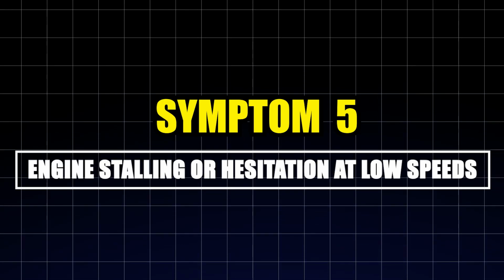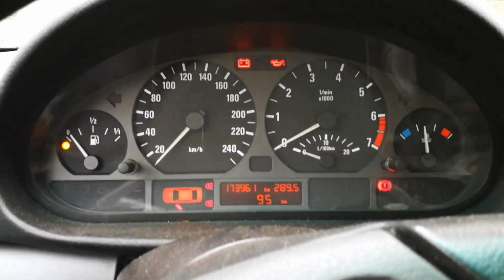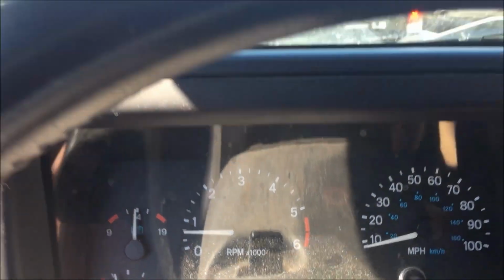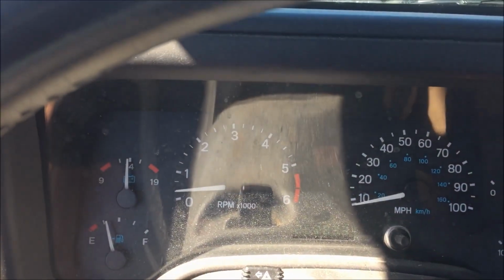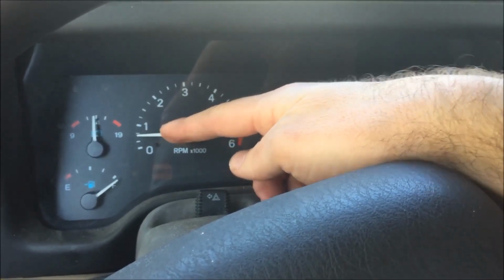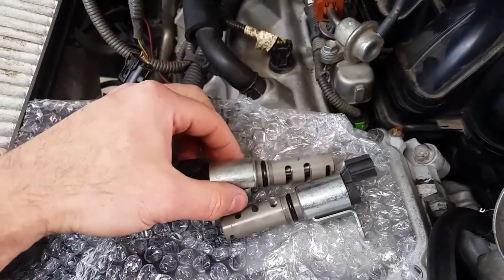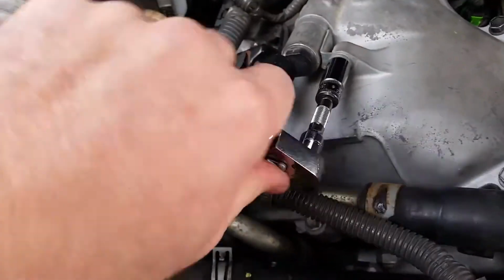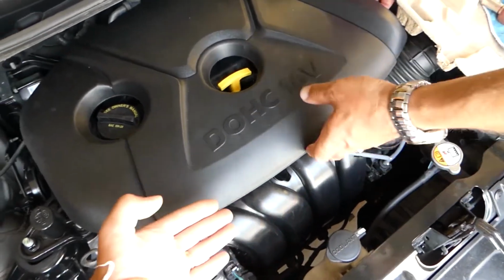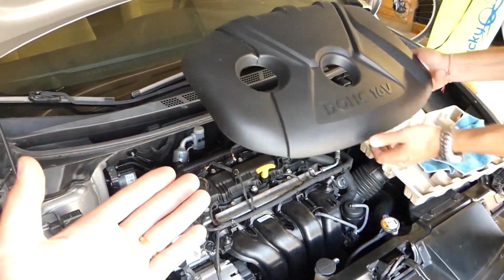Symptom 5. Engine stalling or hesitation at low speeds. This one can catch you off guard. Imagine you're at a red light. You tap the gas, and instead of moving forward, your engine stutters or even stalls. That's classic VVT failure behavior. When the valve timing is off, the engine can't maintain a consistent idle or adjust quickly to driver inputs.